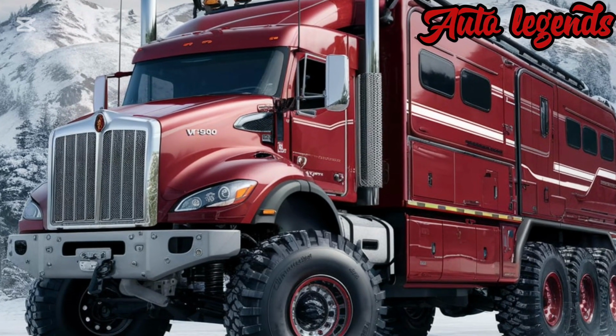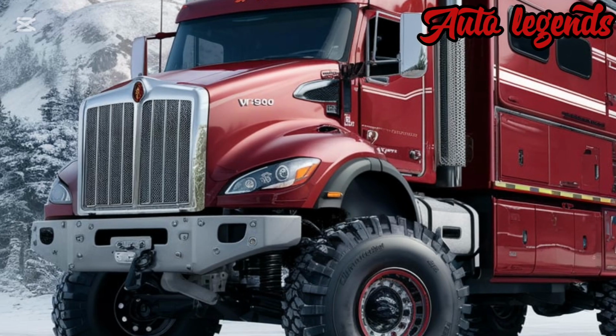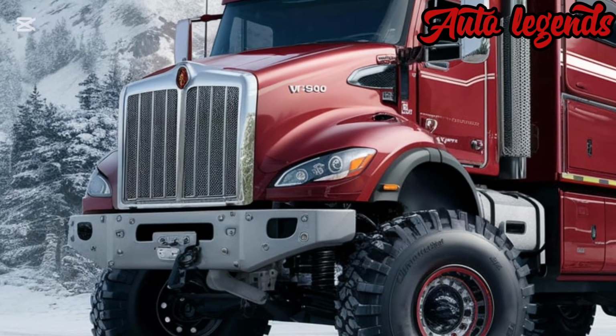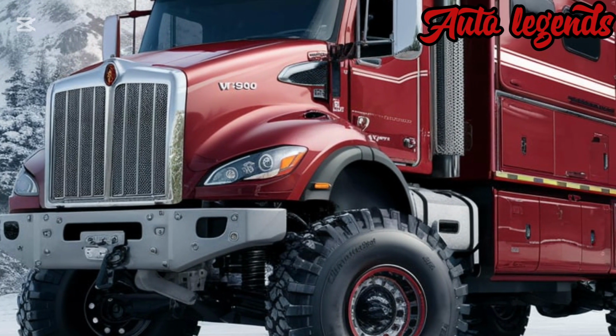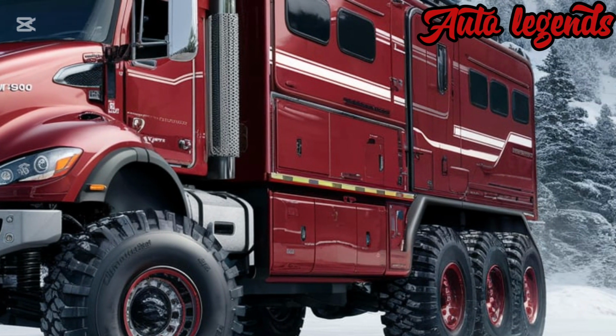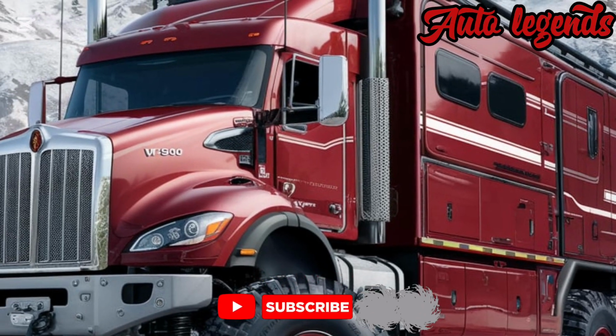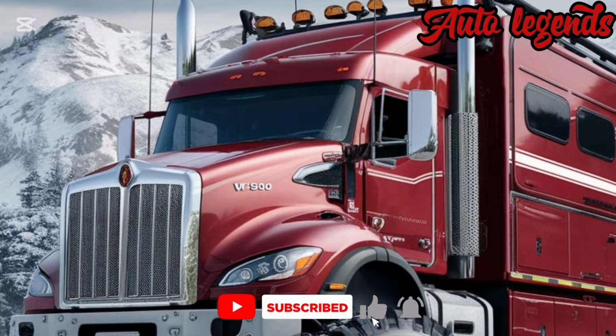Today, we're diving into the 2025 Kenworth W900 Motorhome Truck, a stunning blend of classic trucking heritage and modern motorhome luxury. Known for its iconic design and unmatched durability, the Kenworth W900 has been transformed into the ultimate mobile living experience for long-haul travelers and adventurers seeking both style and comfort.